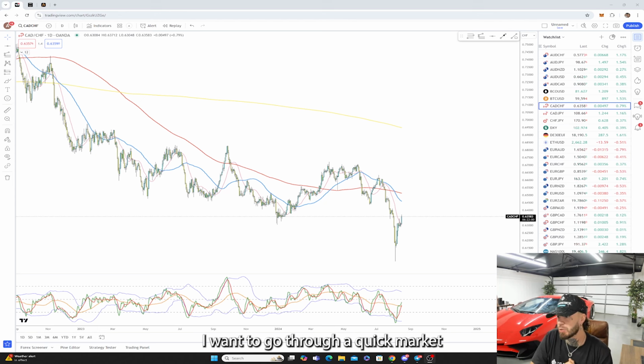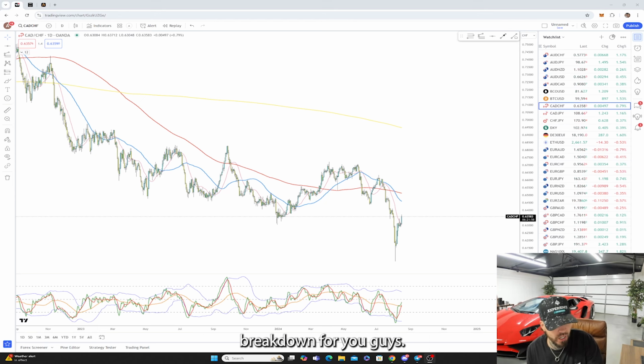But guys, I want to go through a quick market breakdown for you, and I want to show you what I'm looking at when I'm looking at the charts, how I mark up my charts. I do believe that the best way for you or me or people to learn is to go through the charts and just study the charts and watch how other people are marking up and writing up the charts. So I'm going to be trying to do this every single week.